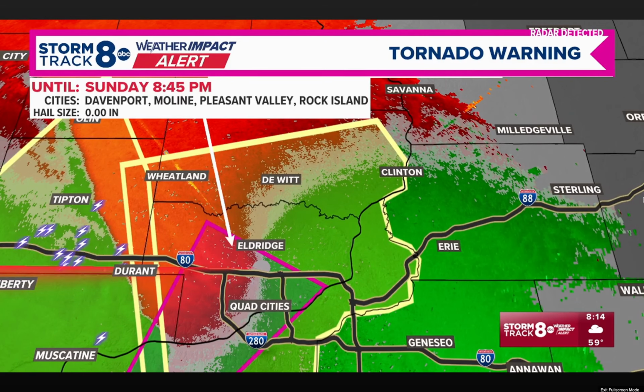You can see the winds shaded in the green, like I said, this is velocity mode. In the green, it's moving toward the radar site. The red is indicating moving away from the radar site. So we're kind of dealing with a triple point here, with a warm front located just north of the Quad Cities itself.